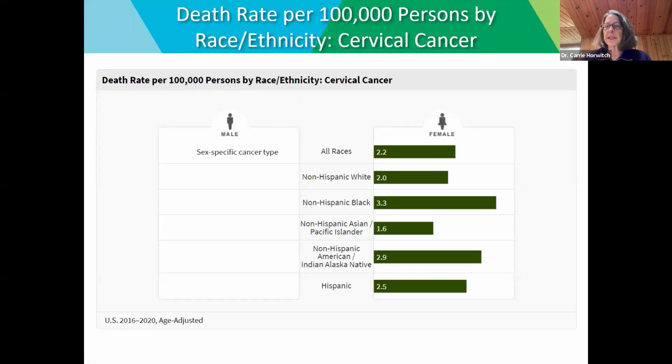And I do want to just again point out, I'm trying to have us recognize that there is a lot of inequity and disparity in cancer screening and death by cancer. And you can see that death rates are much higher for non-Hispanic Blacks compared to whites. It's also higher for Native American and Alaskan Natives as well. So again, much of this is due to access to care and following through with appropriate screening. Next slide.